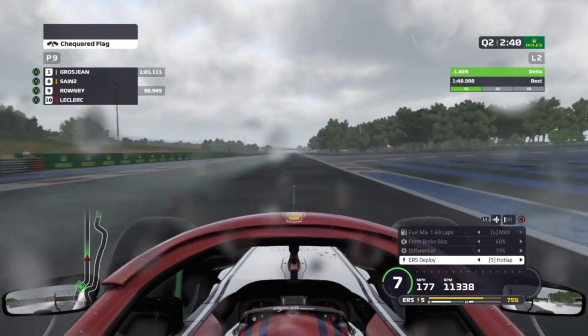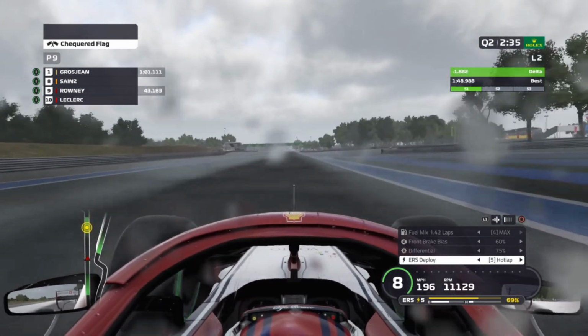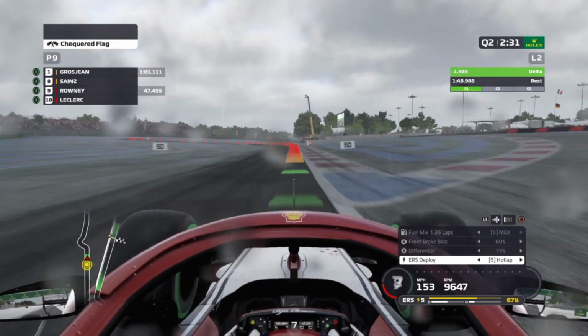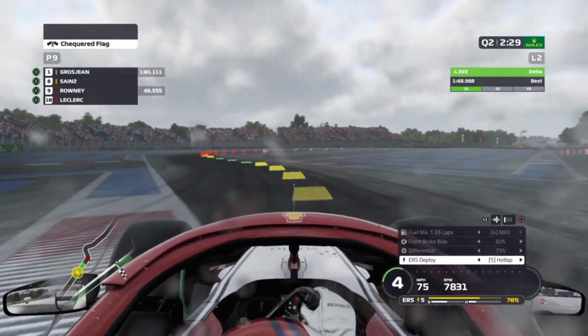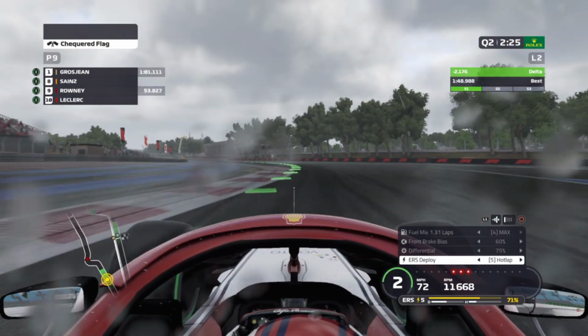And the problem is everyone else is going to be gaining as well, so hopefully with us going out as late as possible, we will get the best of the track, and hopefully we'll get it at its most dry. And it could make all the difference in getting us into Q2.